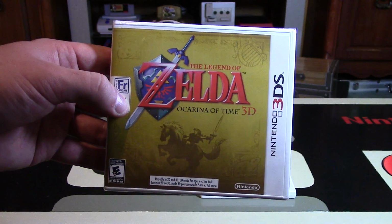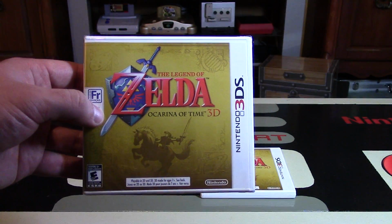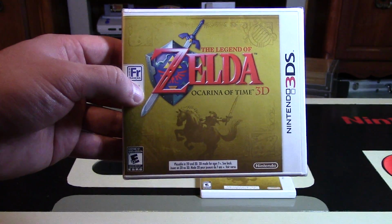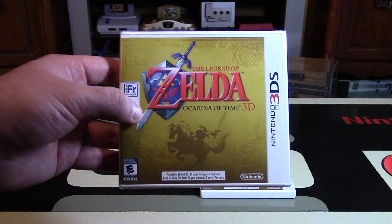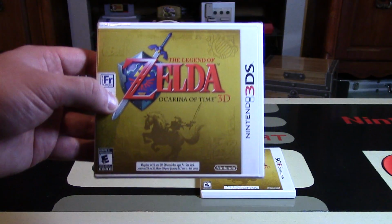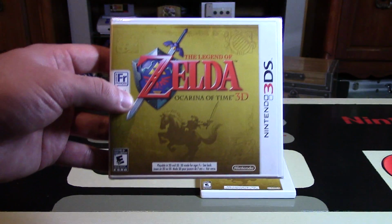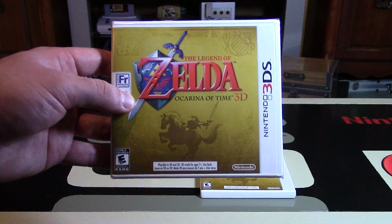Kind of a third bonus reason, or a fourth bonus reason, a third asterisk reason, is The Legend of Zelda Majora's Mask 3D just came out, and a lot of people want to experience this one in 3D as well. So make sure you get these while you can, because once they're sold out in stores, they're probably gone forever, and you might as well buy it for $35 rather than paying $80 in ridiculous prices online.